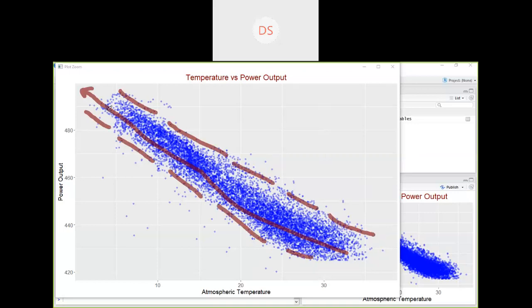What I can do is say with an accuracy of some 10. I don't know what the unit of this power is, maybe megawatt. With an accuracy level of this much, I will be able to predict, so plus or minus 10.